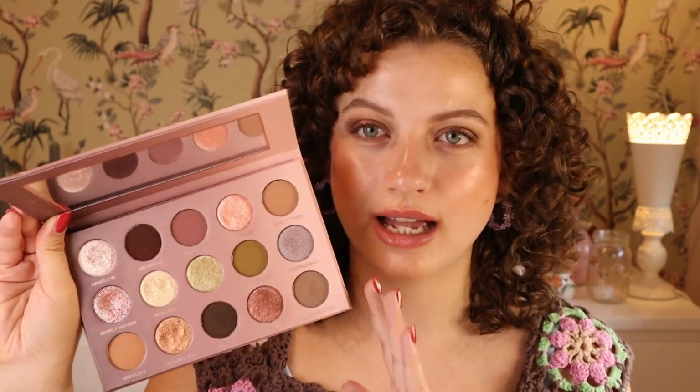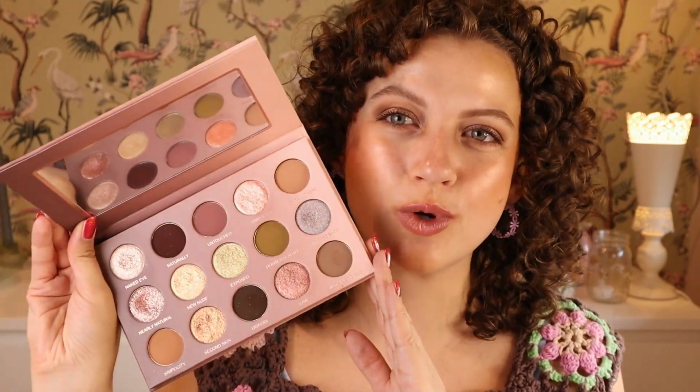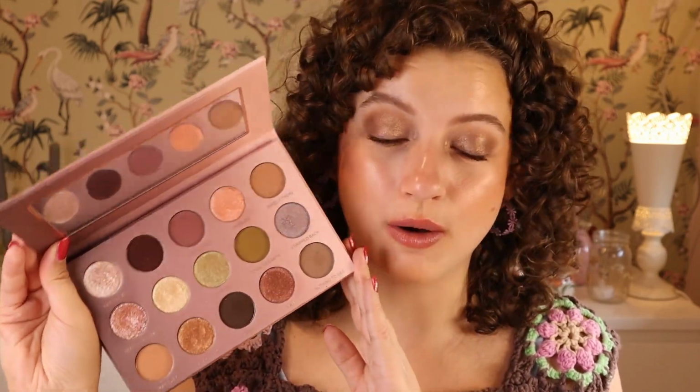I just love a little bit more heavy makeup around this time of year. So I think that this is a really nice palette to try. It is such a good one. The quality and the color story just give me all the vibes.